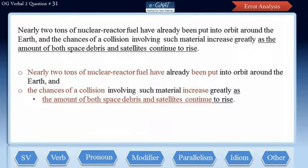Although the second clause in this sentence lies in the non-underlined portion of the sentence, let's analyze it from a grammatical standpoint. As highlighted already, the subject is the chances of a collision and the verb is increase. This is so because a collision cannot be the subject as it lies in the prepositional phrase that modifies the chances. The chances, being the head of this prepositional phrase, decides the number of the verb. Since the chances is plural, it takes the plural verb increase.